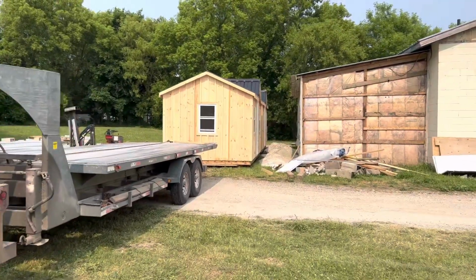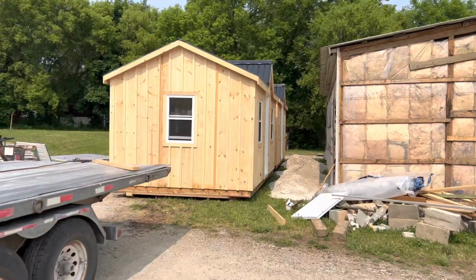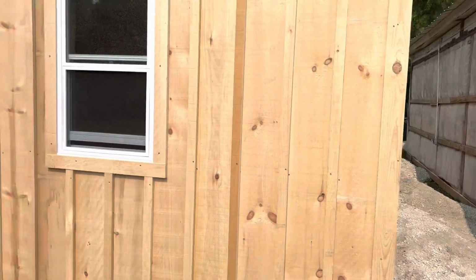These identical buildings that both have 60 amp panels in them are now side by side and perfectly squared up with each other on the back of their new home. Look at that. That's what we want to see.